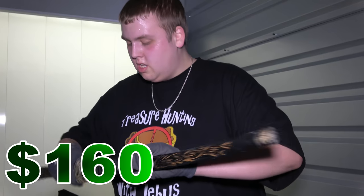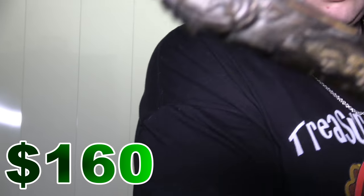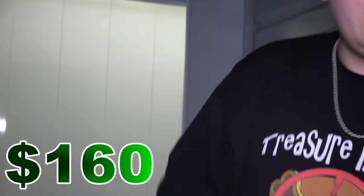Ooh. This one's actually really sharp too. I don't know how well you can see the blade. A lot of them are really dull when you find them because they're just like wall hangers or collectors. That one's sharp. That's pretty sweet. You wanna see the handle up close? It's like a dragon head on it. And it comes out really quick, you know, samurai style. I mean, I'm not a samurai, but it's pretty cool nonetheless.